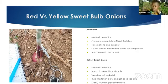And then one good thing about the red onions is they're very common in the market because most people prefer to have them. The other onion I want to talk about is the yellow sweet onion, which we call white onion. They are nice. I really like them because they mature in 3 months. And they are tolerant to sodic soils. Those ones do very well, by the way. They are not even struggling so much with the sodic soils.